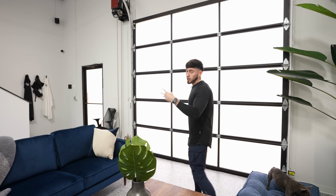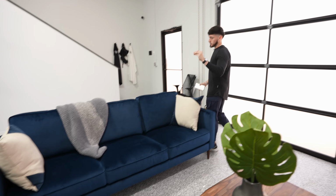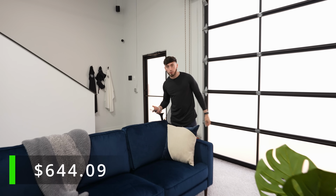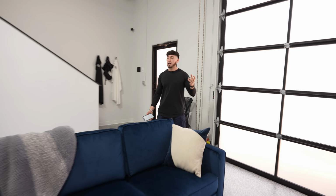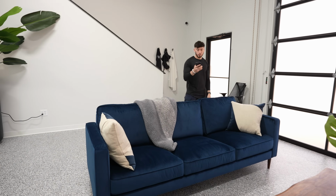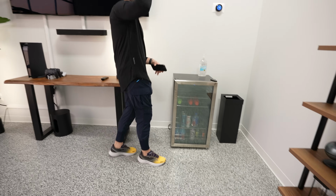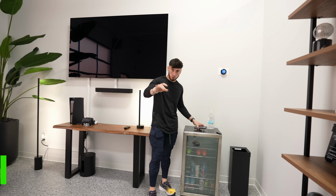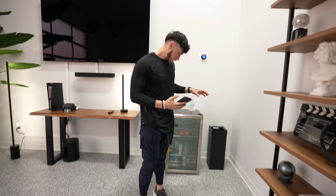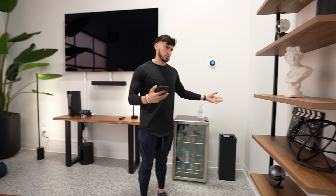Now, the couch was actually not as bad as I thought it would be. Most couches cost a heavy penny, but this one is actually $644.09, which is not crazy. I didn't add these, but it was just a little bit more. Okay, now we have one fridge here and then another one on the other side for a grand total of $565.61. So we spent almost $600 on just fridges.